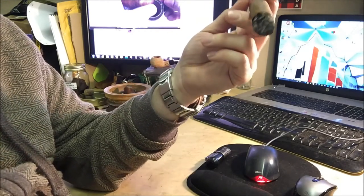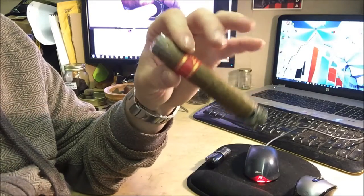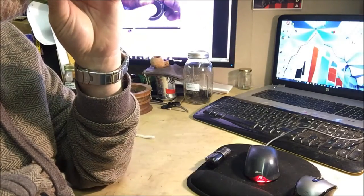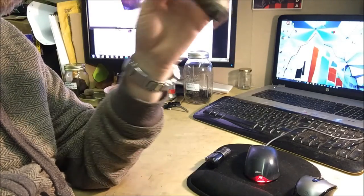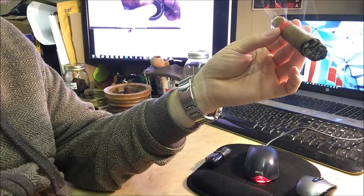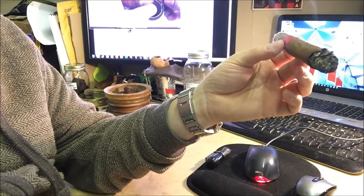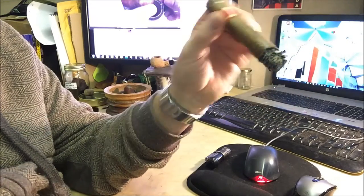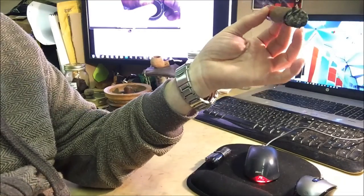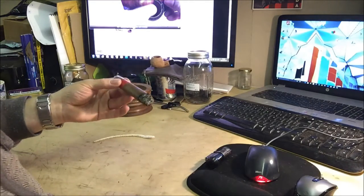Bit of leather. That fruitiness, maybe a little bit of an almondy kind of flavour. But it's full bodied, the flavour. That's already within the first third. It's pretty full on. Bit of earthiness there, bit of dry earthiness there as well. Quite a lot of flavours in this one.